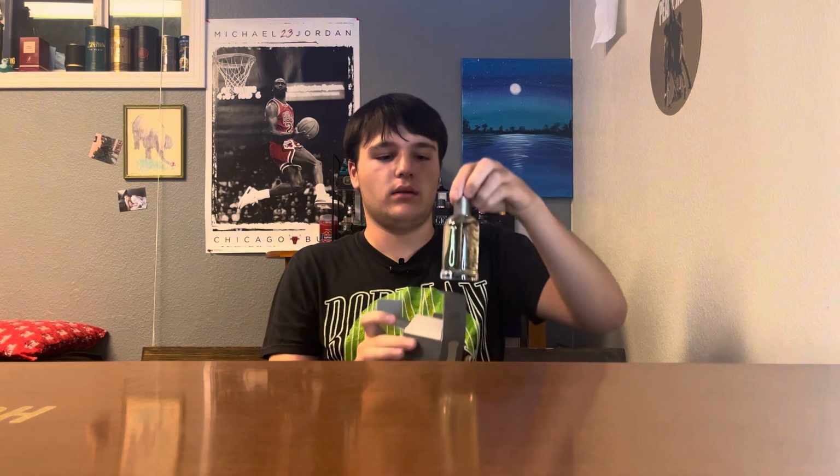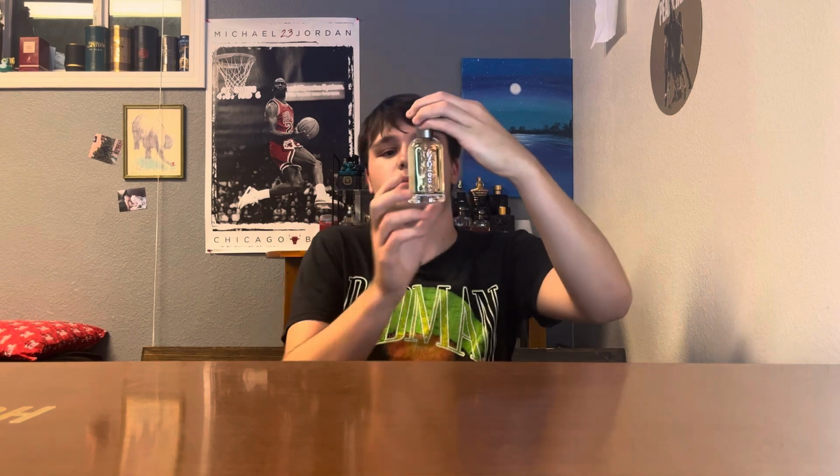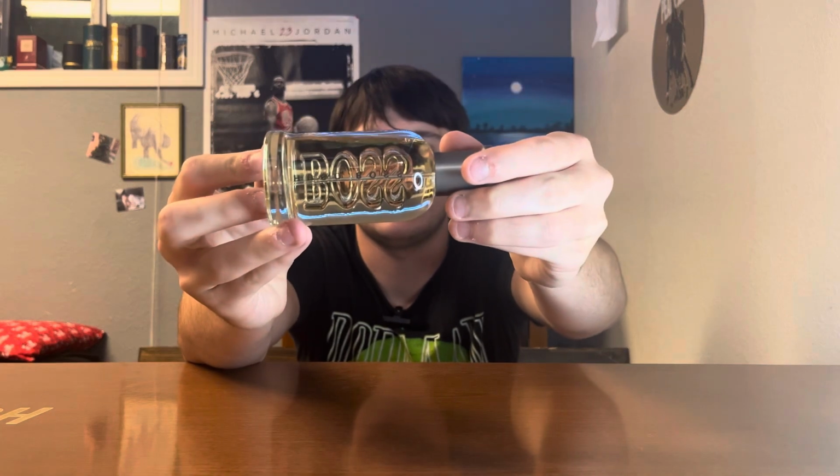All right, I really do like that bottle. It says Boss right there, and on the other side it says Hugo Boss. This is a really, really nice looking bottle. I gotta say I like it. It's almost giving me YSL L'Homme vibes, with the bottle being clear and having that slight yellowish tint to it, if that makes any sense.